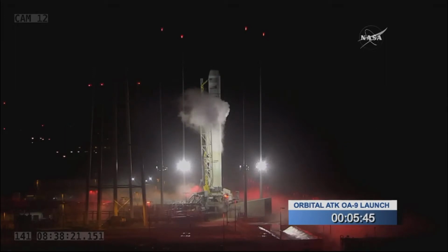Aft Bay ECS is transferred from air to GN2. And transfer to GN2 is confirmed. Copy that. We'll check 437. Ops 1 at T-minus 5 minutes. You go to transfer avionics to internal power. Ops 1 copies. Standing by.